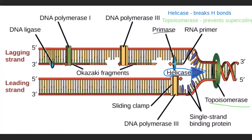Okay, so primase creates RNA primers. So the RNA primer again is for DNA polymerase 3 to attach to. You can see there's a lot of primers here on this side, right? There's not that many primers on this side. It's all just one red strand. So let's talk about what's going on here.